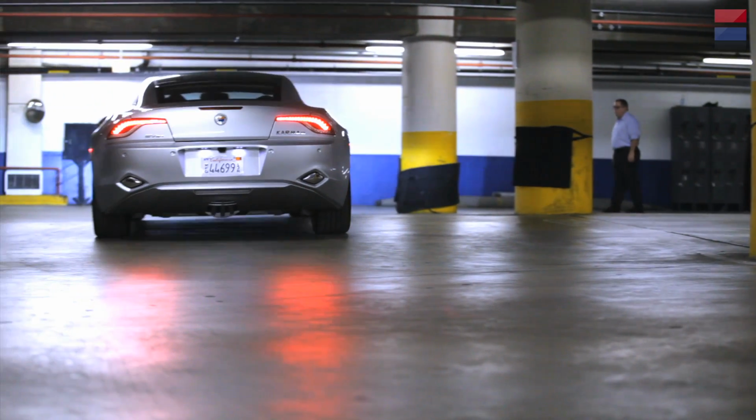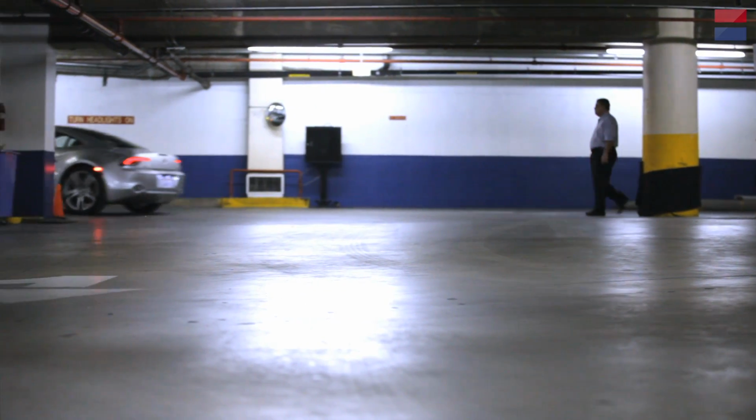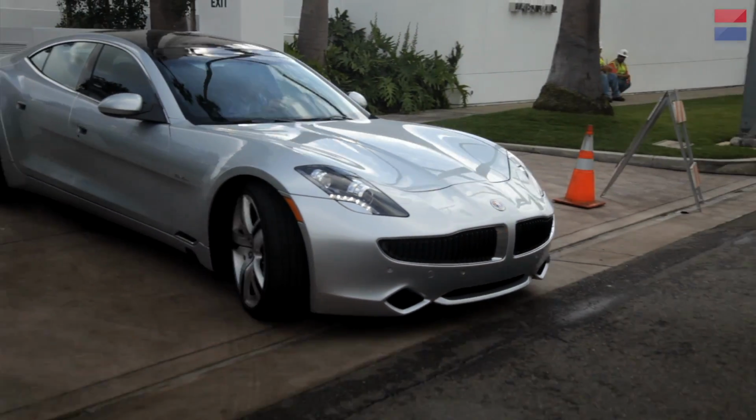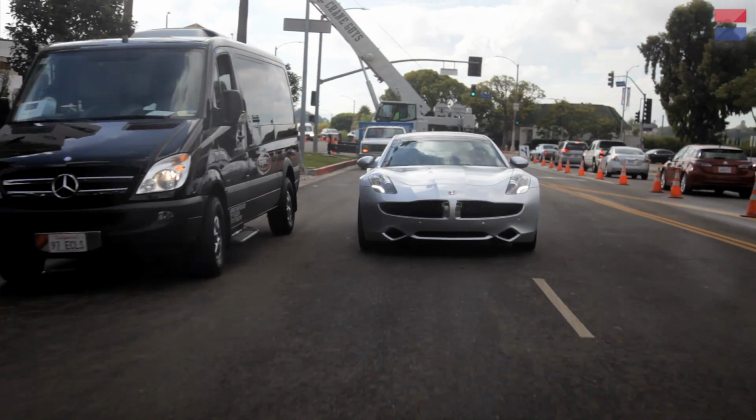I'm Csaba Csere with Car and Driver, and I'm behind the wheel of a 2012 Fisker Karma. The Karma is a $100,000 plug-in hybrid, and we're here with it in Beverly Hills, this car's natural habitat, but we're going to rig it out all over Southern California today.